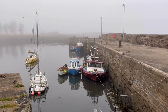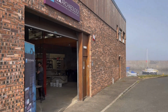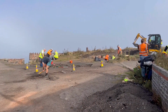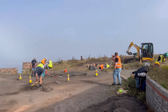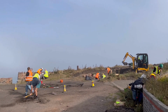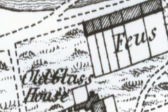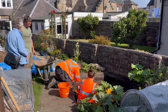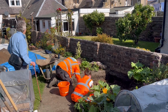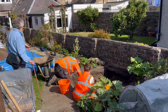As a misty morning dawns on day 2, the archaeologists are back on site with CFA Archaeology providing technical support to the volunteers. The team are also investigating another location relating to an early 18th century glassworks, the remnants of which are now buried in the back gardens of houses in Port Seaton. Gareth Jones is leading that excavation.